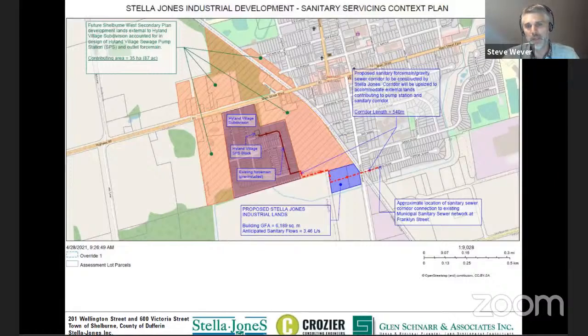The only thing that I can think of that has changed since that original servicing strategy for this area was that the land on the east side of the former rail corridor, so the Stone Ridge or Marimel Homes property, a separate servicing plan has now been developed for that, where those lands will not need to connect into the Highland Village pump station. So those will be serviced through the First and Second Ave, directing sanitary flows that way into the existing network.